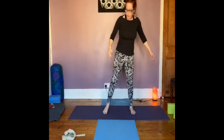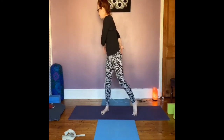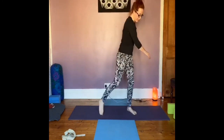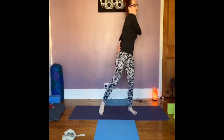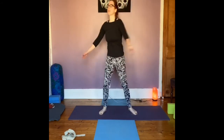Okay, we're just going to get all that energy out, and we're going to do some nice twists. We're going to twist and feel that rotation in the balls of the feet, and just rotate and twist. We're going to get all that tension out, let everything just go loose. Imagine that your spine is like a metal rod. Just get all that twisting out.